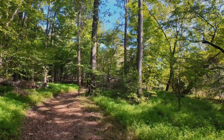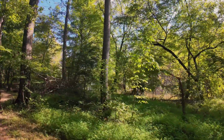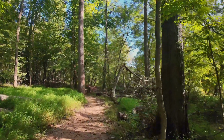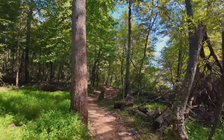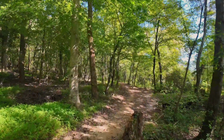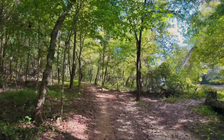It's hard to see the river from the trail, on camera. You can see a little bit more in the gaps with your eyes. But this is a very pretty trail. Now let's see if we can get a little closer.